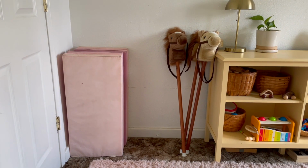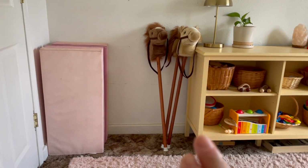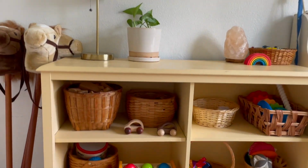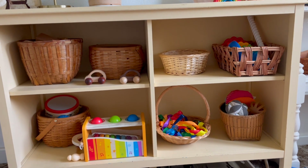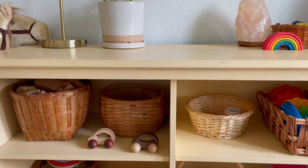So let's start. Behind the door is the IKEA mats that my friend gave me, the kids' hobby horses, and then we move into the toy shelves. So basically what I've done here is used just thrifted baskets and gifted baskets. Zoe really wants to be in here, huh? So this is what I've got.